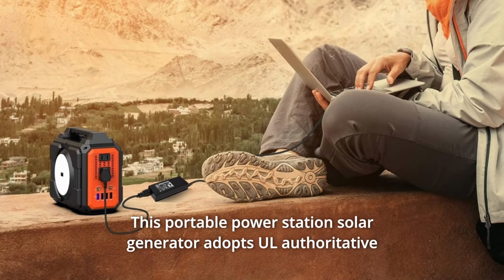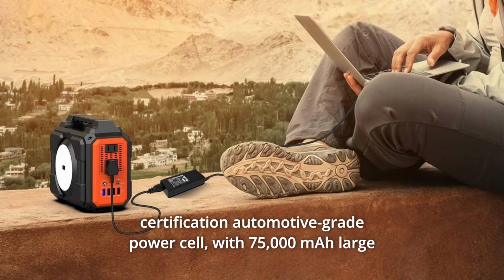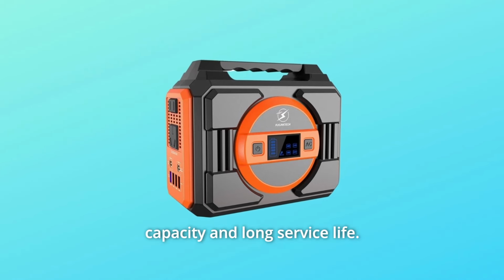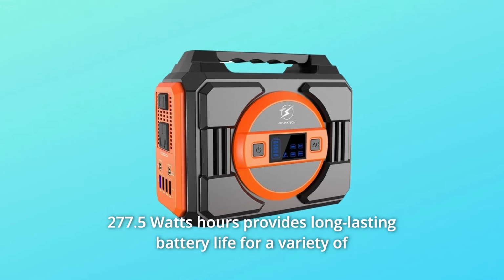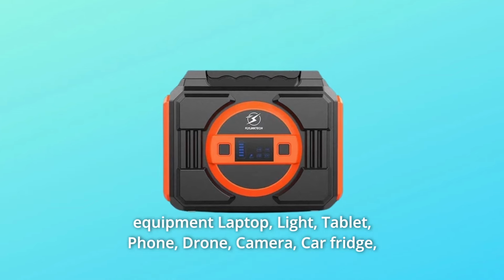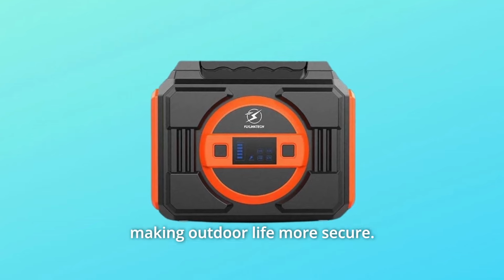This portable power station solar generator adopts authoritative certification automotive-grade power cells. With 75,000 mAh large capacity and long service life, 277.5 watt-hours provides long-lasting battery life for a variety of equipment: laptop, light, tablet, phone, drone, camera, car, fridge, making outdoor life more secure.